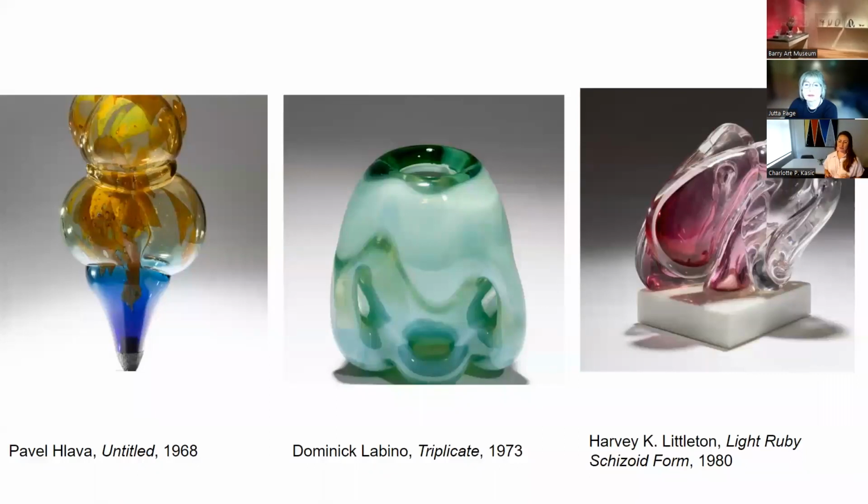So we are going from the factory-made works to the studio-made works. So this case really marks a huge shift in the studio glass movement, really the beginning of the studio glass movement. And all the works are kind of bulbous and definitely seem like they required less technique than some of the works that came before. Can you talk to us a little bit about the importance of these artworks?